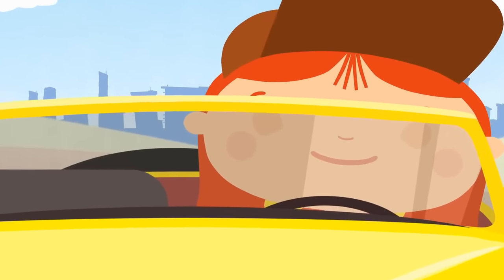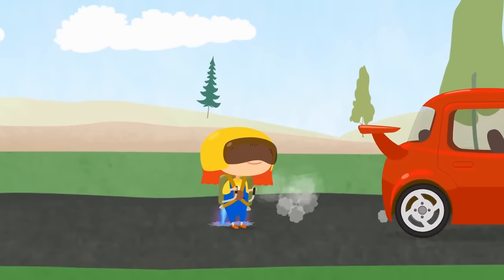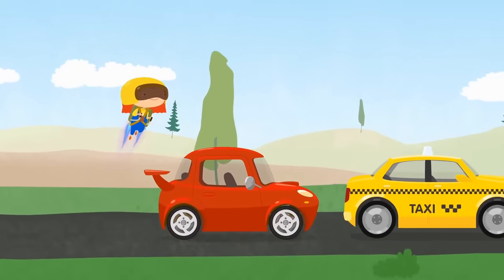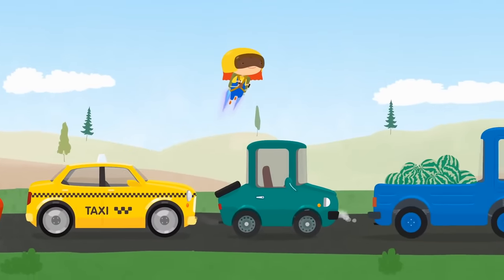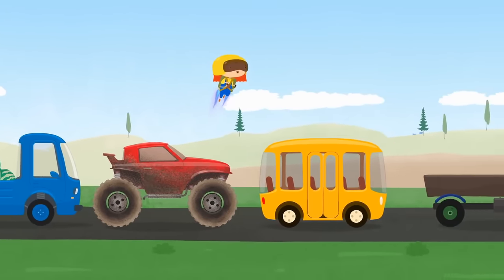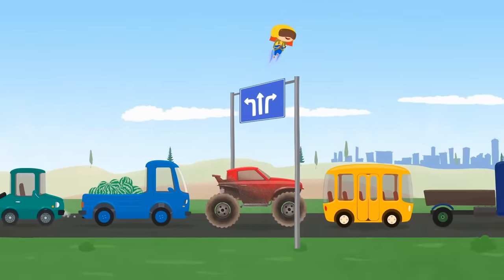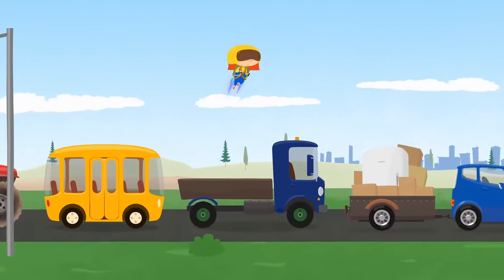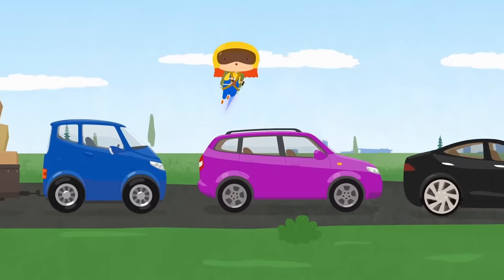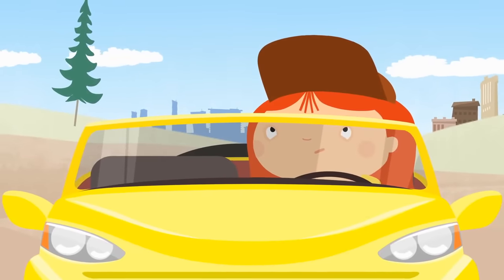What if she could wear a backpack with a jet engine? She could get into the air and fly over the road. This way, she could fly around road signs and over the cars on the ground. Oh, Dr. McWheelie is falling. No fuel left. She can't go far like this.